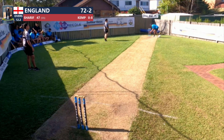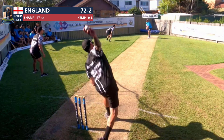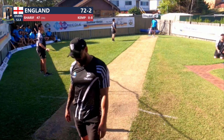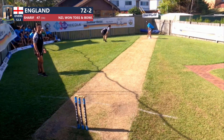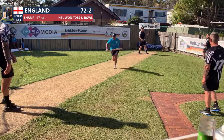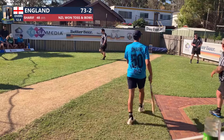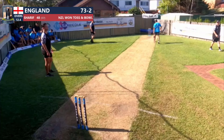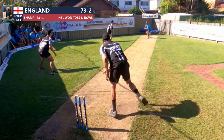He's worked a lot on his thought processes in the lead up to this series, Yusuf Sharif, and remaining calmer at the crease, and you can see the dividends. Full toss again. Kemp just struggling today. It's not been his most impressive performance. That's a bit better, but again it costs him a single. Whatever New Zealand have thrown at Yusuf Sharif, he has risen to today. The England number 3, two runs away from 50.